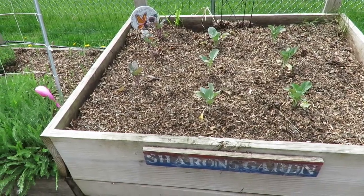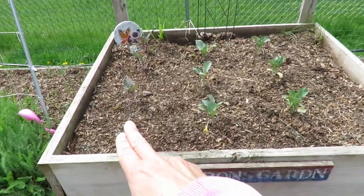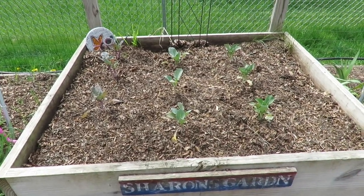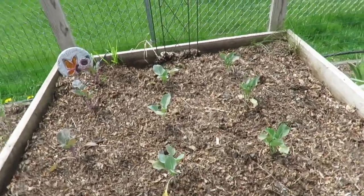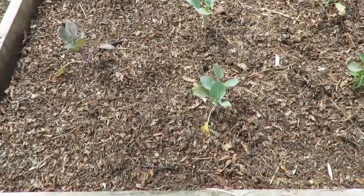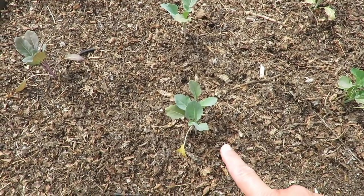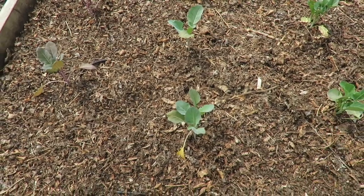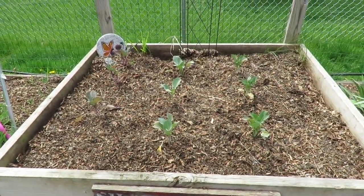In this bed here, this is my 4-foot by 4-foot bed, we have broccoli. The two outside rows are mini broccoli and the inside row is a regular broccoli. So they've all done really well after transplanting. Right after I transplanted them, they looked very sad and wilty. And about a day later, they just popped right up and they've been good ever since. So they're doing really good.